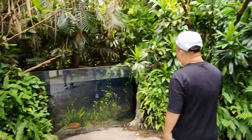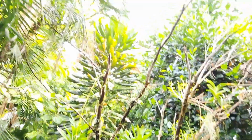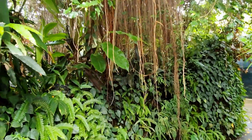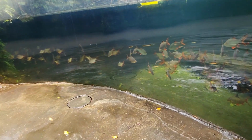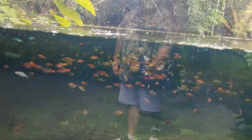So this is the tropical dome. The swamp forest is a large, transparent, climate-controlled dome. It takes a lot of water to maintain this amazing aquatic habitat. Rain-harvested water from across the zoo is used for filling the ponds. There are also a lot of special misting and rain systems, which means, yes, you could get rained on in this tropical world. And we did.